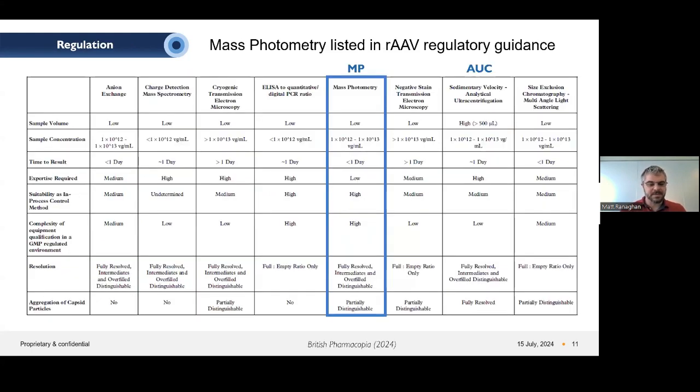It's also worth noting that mass photometry is now listed in the British Pharmacopoeia for regulatory guidance of the production of recombinant AAV particles. Mass photometry is highlighted in the center with the blue rectangle, and the gold standard for this is analytical ultracentrifugation, shown in this column over here. And these are listed among other techniques such as anion exchange chromatography, charge detection mass spectrometry, transmission electron microscopy, and then size exclusion, SEC-MALS, on the very right-hand side.